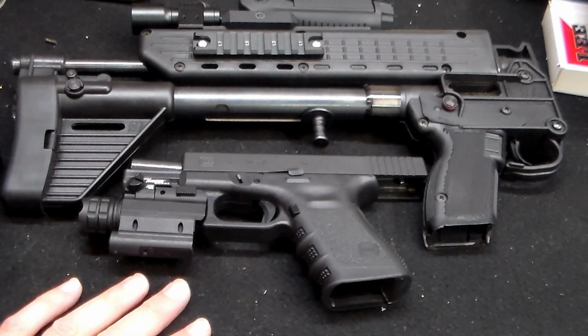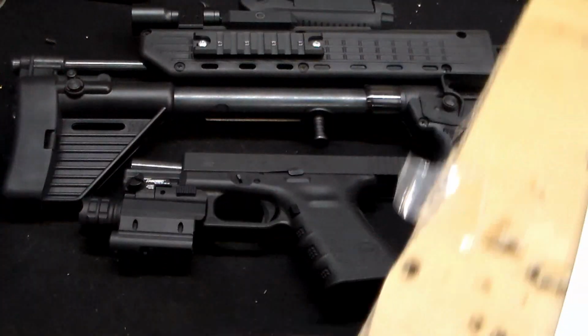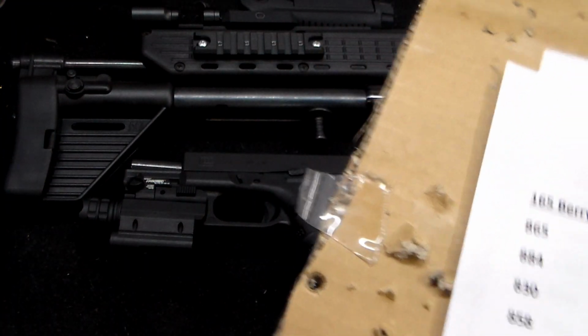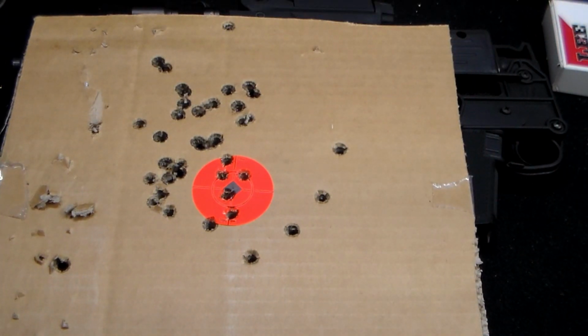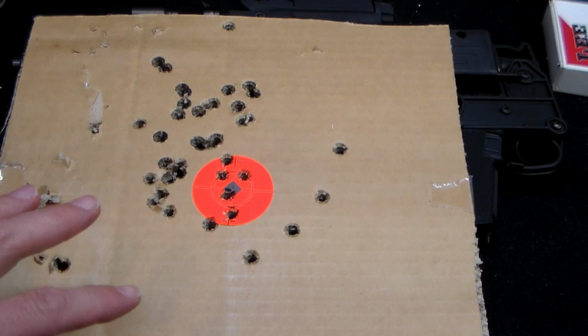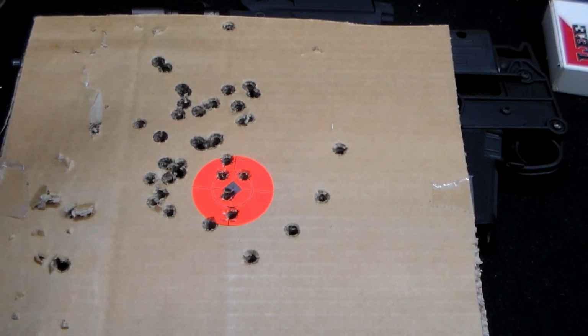That was my first time reloading for .40, and I enjoyed it. It was good. My chronograph was messing up on me. It had some other technical difficulties, but I was able to do a little bit of shooting and get a little bit of data here to look at. There's the target, and yeah, it wasn't pretty. There's a lot of these shots where I don't know if I had the chronograph up too high. I was trying to move them around to see what I could do, but it is what it is.